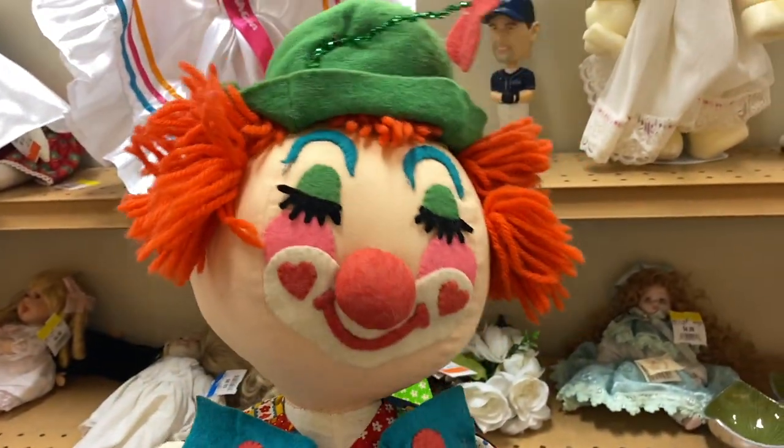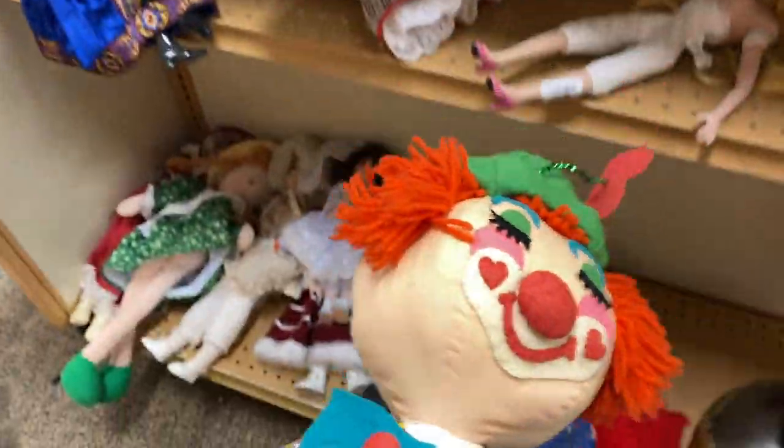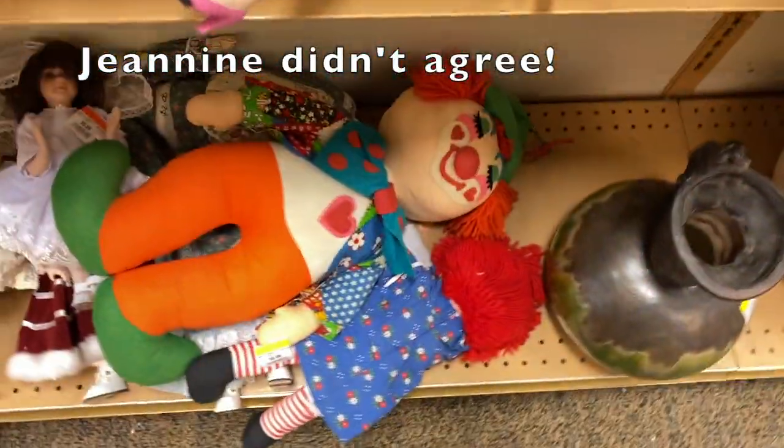It's so sad. I don't like clowns, but it's sort of cute. Yeah, I guess. I don't know, if you're into that, I think it's cute.